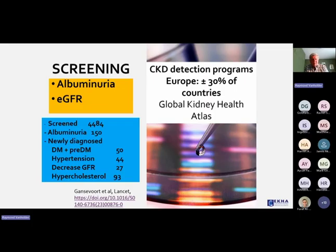And in the blue box, you can see data from a Dutch screening study by the group of Gansevoort for about 5,000 people, wherein 150 albuminuria was found, and this gave a new diagnosis, so diagnosis of unknown disease, for 50 diabetes and pre-diabetes, 44 hypertension, 27 CKD, and 93 dyslipidemia. Of course, that means that several of these conditions came together in a number of patients. But if you see these data, our conviction is that this screening should be done not only in the risk group, but also in the general population.